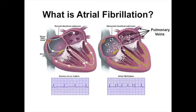What is atrial fibrillation? AFib is the most common irregular heartbeat. It is caused by an electrical problem originating in the pulmonary veins. In this illustration, the left diagram shows the electrocardiogram of a heart in normal rhythm. The illustration on the right shows the electrocardiogram of the irregular rhythm pattern of a heart in atrial fibrillation.